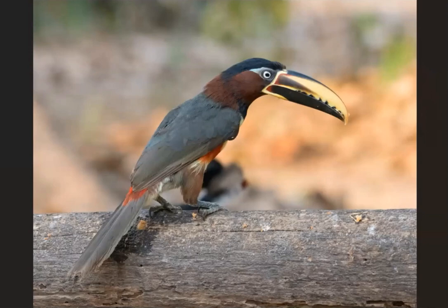These pictures were taken at the South Wild Lodge where we got the ocelots. They had a feeding area. The food got put out every morning, and these birds just piled in.